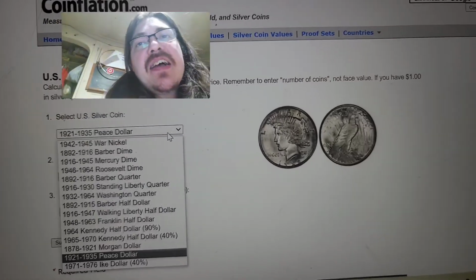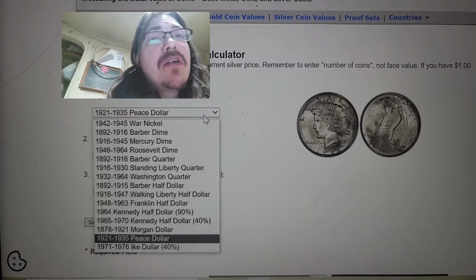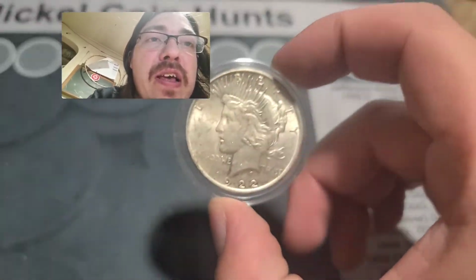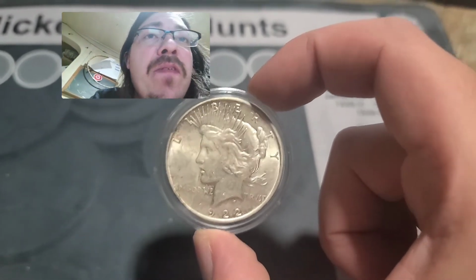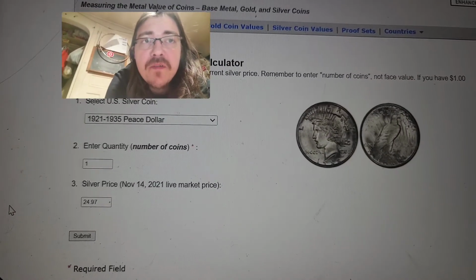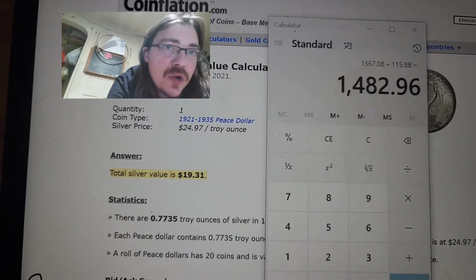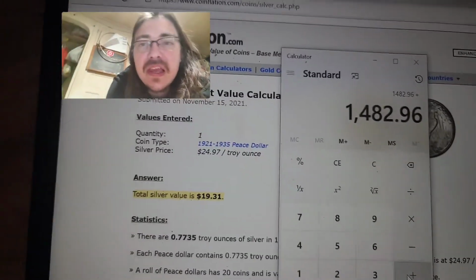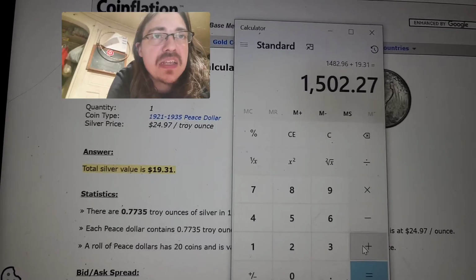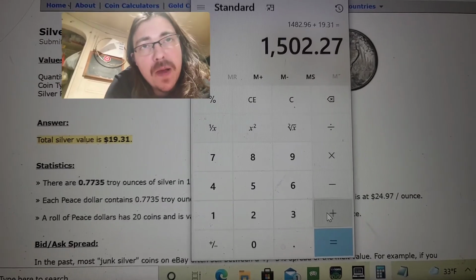We are near the finish with our second to last one. We have the Peace dollar from 1921 to 1935. Let's see how many we have and the current melt value. As of right now, I only have one Peace dollar. Let's see what its current melt value is worth. So the current melt value for one Peace dollar is currently $19.31. We will add that into our total, making it a total of $1,502.27. And on to our last one, and then we'll compare last month's video to this one and see how much we went up or went down.